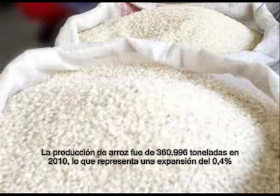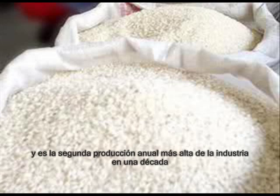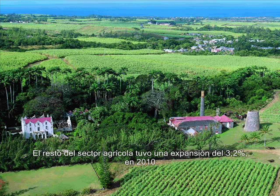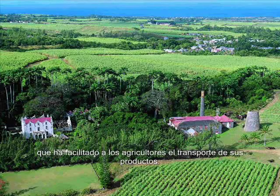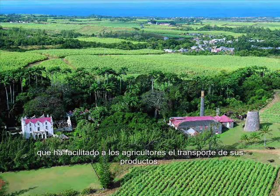Rice production was 360,996 tons in 2010, representing an expansion of 0.4% and is the second highest annual production of the industry in a decade. The rest of the agricultural sector had a 3.2% expansion in 2010, partly due to campaigns to stimulate food production and construction of a bridge on the river Berbice, which has facilitated farmers transporting their products.